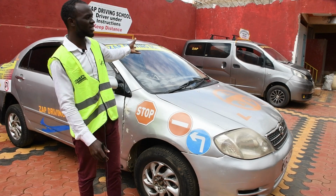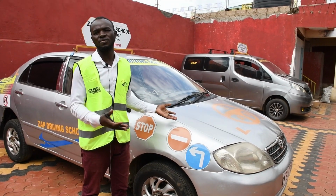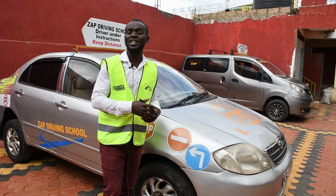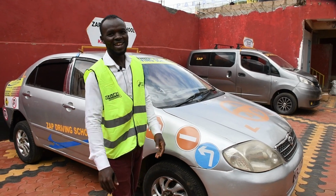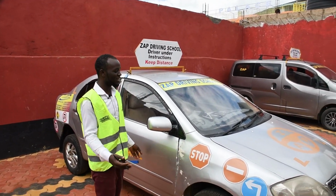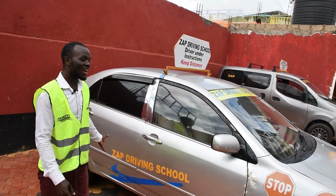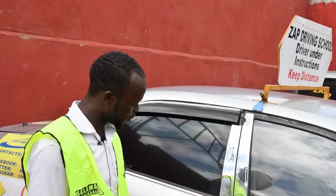If we can have an inside look of the vehicle, we will see what is different from others, because there are some pedals that have been added that you will not find in other vehicles. So you can come with me so that we can see what is found in this vehicle that is so different from others. And don't forget that the name of the driving school is Zap.